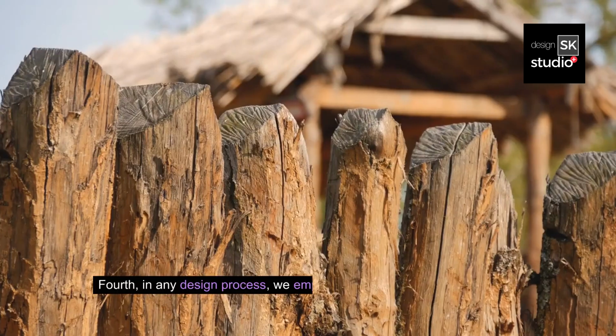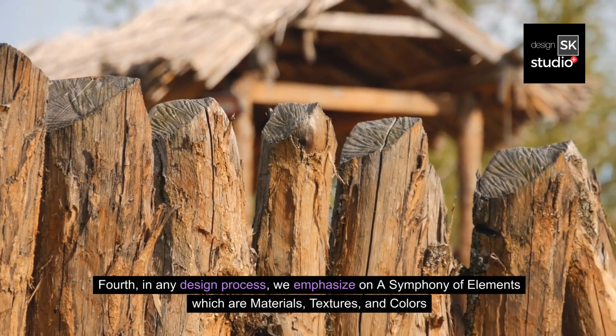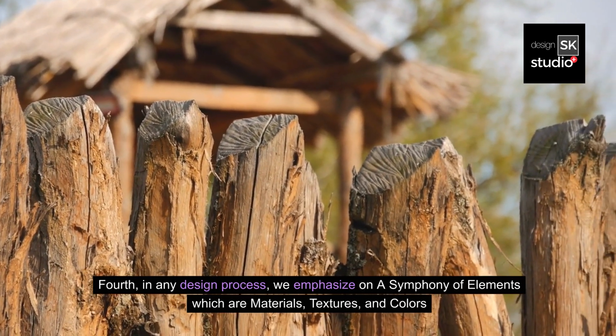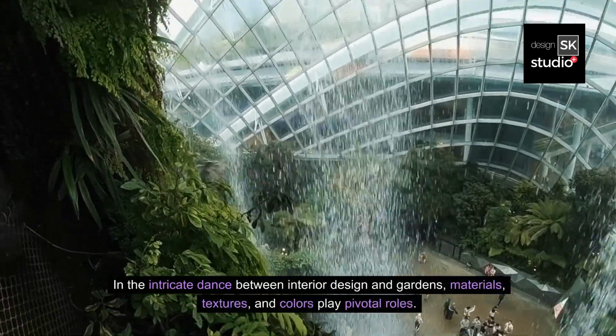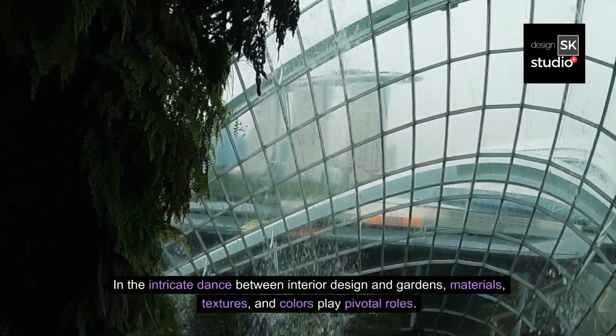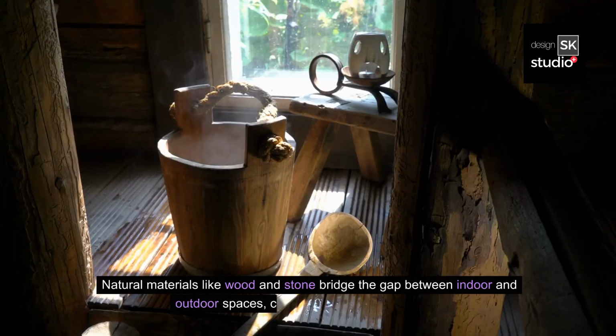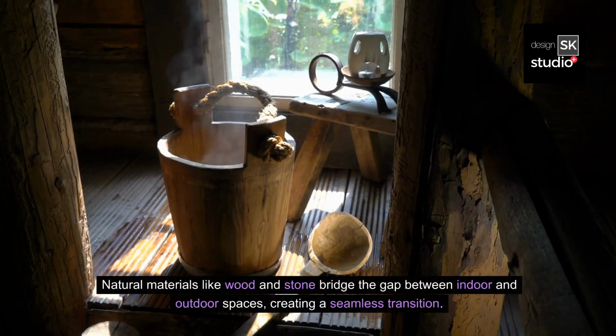physical health. Fourth, in any design process, we emphasize a symphony of elements: materials, textures, and colors. In the intricate dance between interior design and gardens, materials, textures, and colors play pivotal roles. Natural materials like wood and stone bridge the gap between indoor and outdoor spaces, creating a seamless transition.